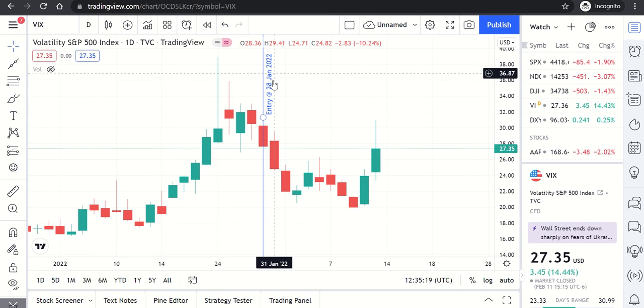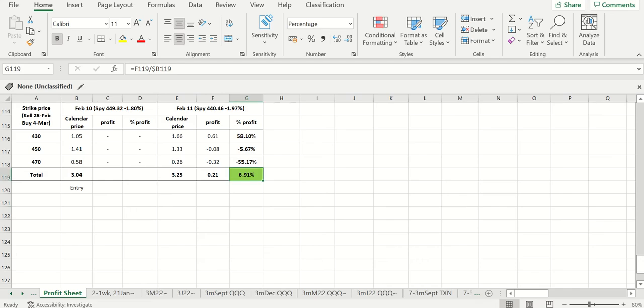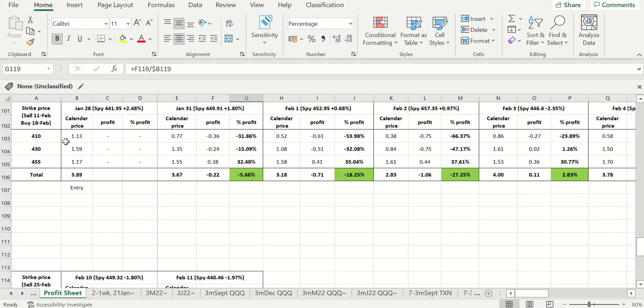On 20th of January, VIX was around 30, and in the next few days, as you can see, the VIX went down, and because of which we made this loss. Let me show you how this trade performed day by day in this Excel sheet.